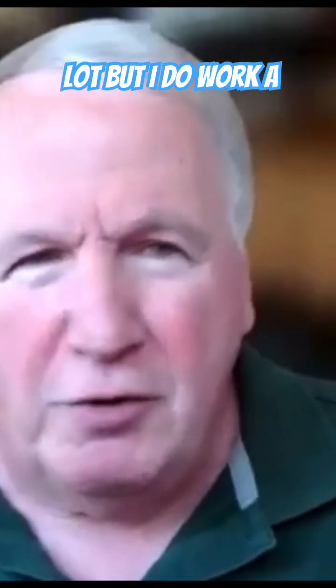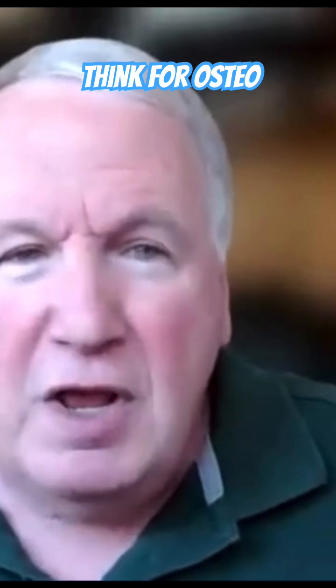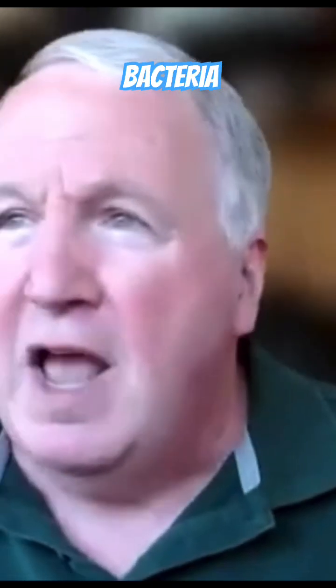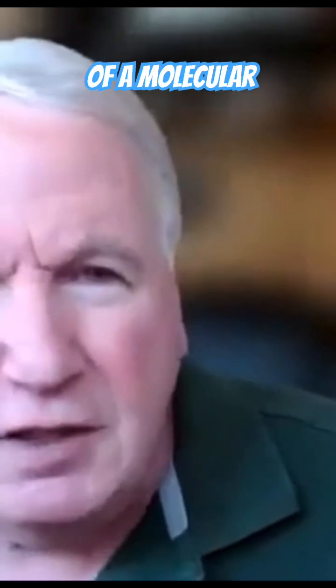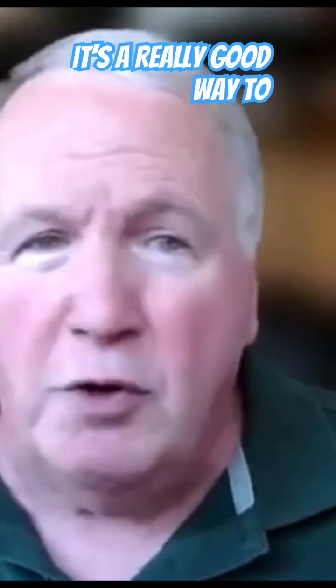I haven't done a lot, but I do work a little bit with Baco diagnostics. I think for osteo, where you have a low prevalence, a low number of bacteria, and you have the sensitivity of a molecular test, and you also only are going to have one or two organisms, it's a really good way to go.